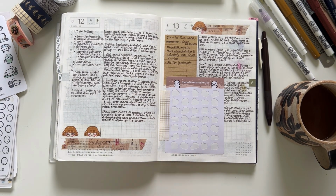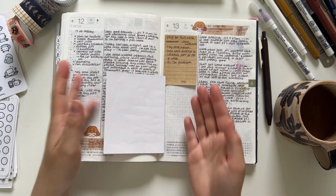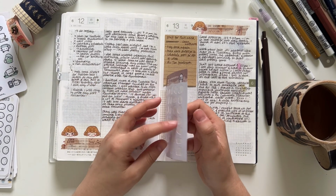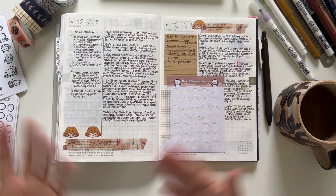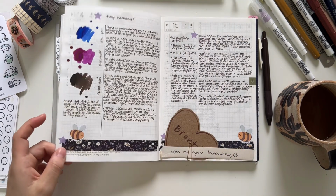I was sad to finish the sheet, so I wanted to save it. This is what I mean, like this is why my planner gets so bulky. This is quite a thick sheet because it's like a vinyl sticker sheet. It's also nice to kind of remind myself about when I used things, and when I flick through I think, oh okay, yeah, that's when that happened, you know.